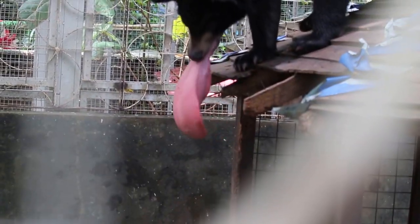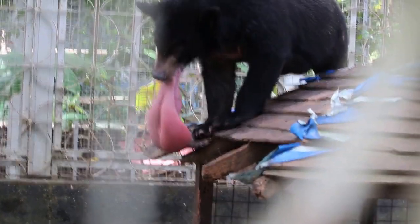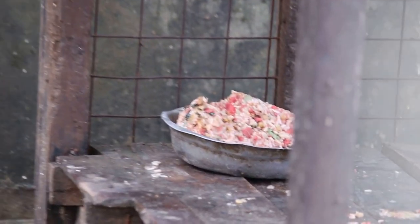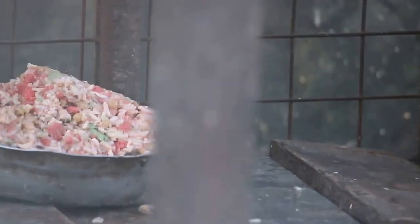he eats with his jaws. He grasps food with his jaws. Otherwise he's quite healthy in the sense that he's eating, right? Now they don't give dog food anymore. Now they cook rice for him, which may not be nutritious. Rice and veggies, because they don't want him to eat meat. I think they really ran out of dog food.